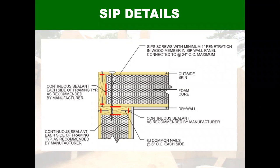An engineer, depending on where the structure is being built, will call for a more frequent screw pattern. I'm working on a project in Florida right now where they want us to put the screw every 3 inches on center. They're designing for high wind uplift resistance on the roof. And then you can see all the caulk there.